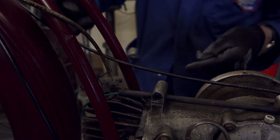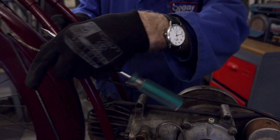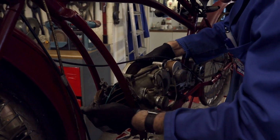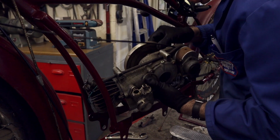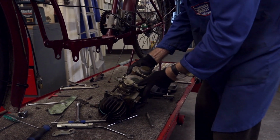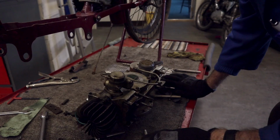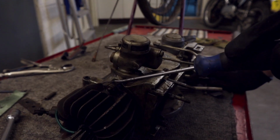Hope you remember where all this goes back together again. So that comes out of there, so that's those cables unhooked. I've got the front and rear bolt off the mount, so theoretically this should come out. There we go, got a bit tied up with a clutch cable. So there's the little unit out. It's all remarkably good condition, although there's a bit of damage there where you see somebody's broke the base off that barrel. That can be welded up.